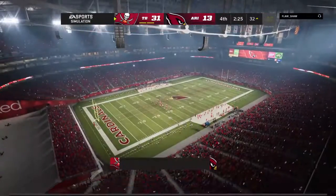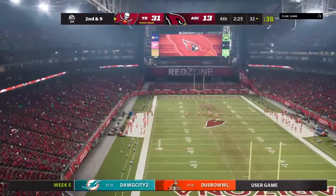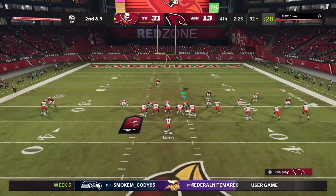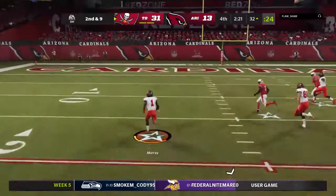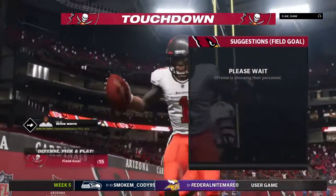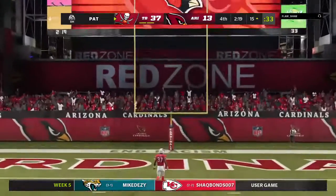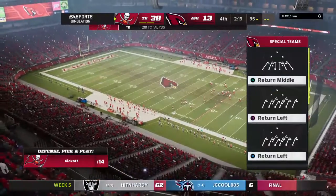And not much running room. Down to the 32. And now here comes the 3rd of their timeouts defensively. So they'll be left with only the 2-minute warning to stop it from here on out. Now it's 2nd and 9. Murray has the first down and more. And he's into the end zone for a Tampa Bay touchdown. Kyler Murray with his 2nd touchdown of the night. And the interception by the Bucs D leads to a touchdown. Extra point by Gay is up and good. And they open the lead up now to 25.